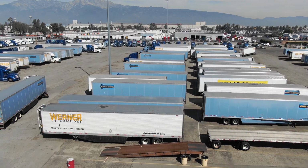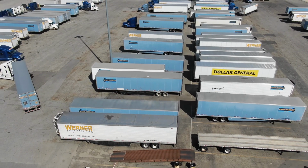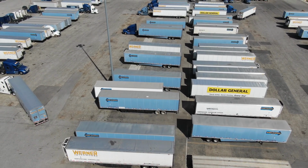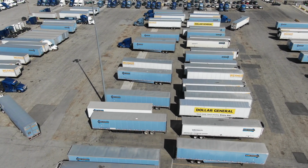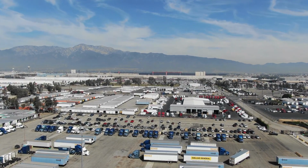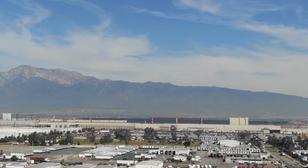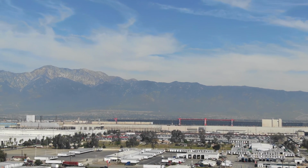I'm flying my drone right outside of where I'm sitting in Fontana, California, from the Werner terminal, because at the time I was flying it, I was waiting for my truck to go in the shop, and actually now I'm just waiting for the mail to get my license back from, well, I was angry about Mardi Gras, and I'm about to resolve all those problems now.